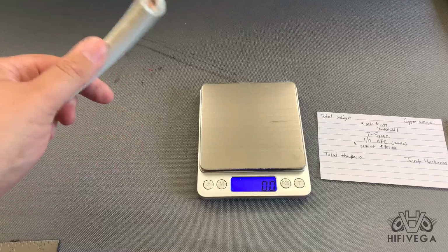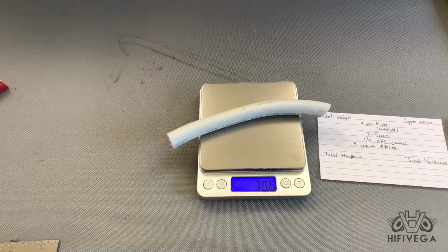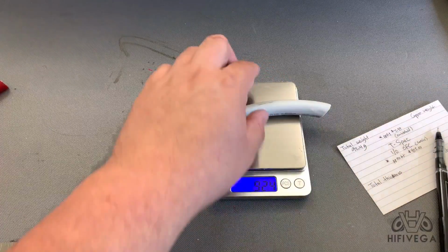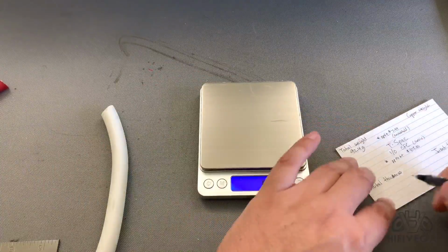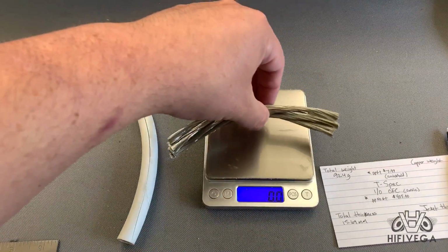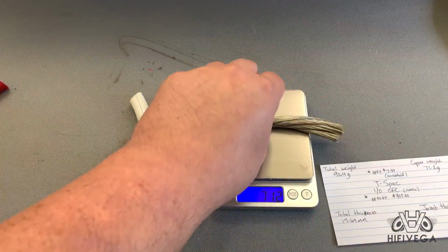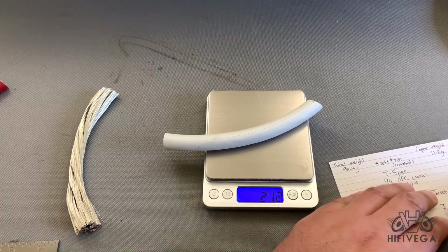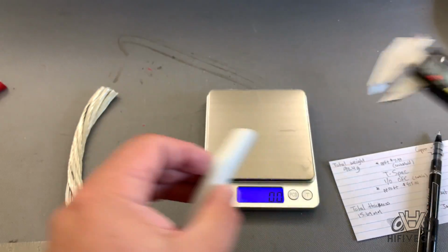We're on to the T-Spec, which is the most expensive in this shootout. Let's see what kind of total weight it has. 92.4 grams. The overall thickness, 15.69 millimeters. Let's see what $8 a foot gets you in copper weight. Let's see what the jacket weighs. 21.2 grams. .63 millimeters.